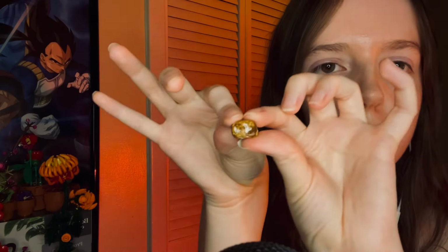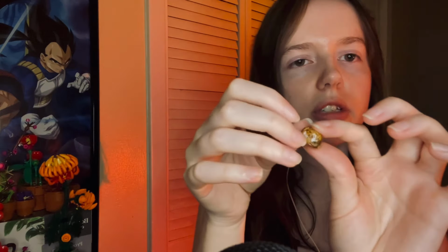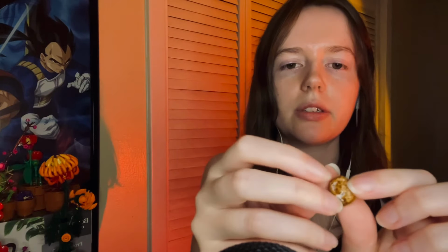Let's move on to a different one, a smaller one. Might be a little bit harder to see. There you go, look at it. Nice small rock. Bit brown. Not as pretty as the other one, but you know, still rock. Do you think this one is chocolate, or do you think this one is a real rock? What are we thinking? Real or fake?